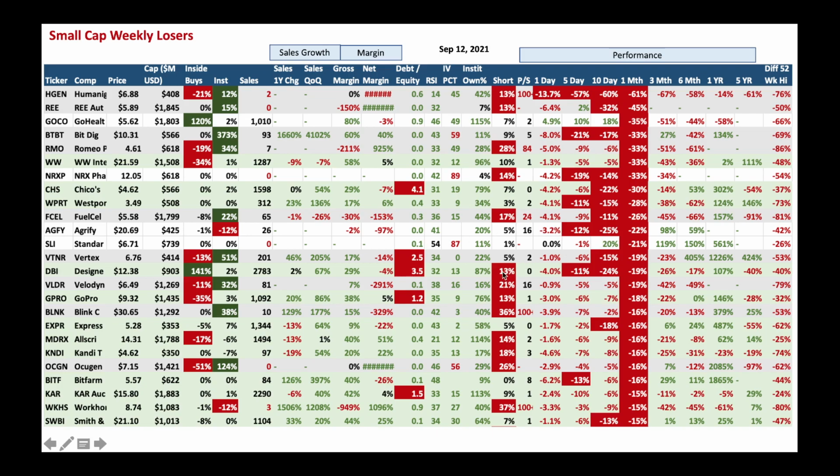And we got a couple more with the high short ratio here, with the DBI, Velodyne, GoPro, and so forth. All of them will work at this level. Given a low RSI level, they can do well. And look for stocks like VTNR, DBI, VLDR, and Blink. They got high institutional buying, and DBI has high insider buying. Those are the good candidates you should look at and buy some into this weakness here.